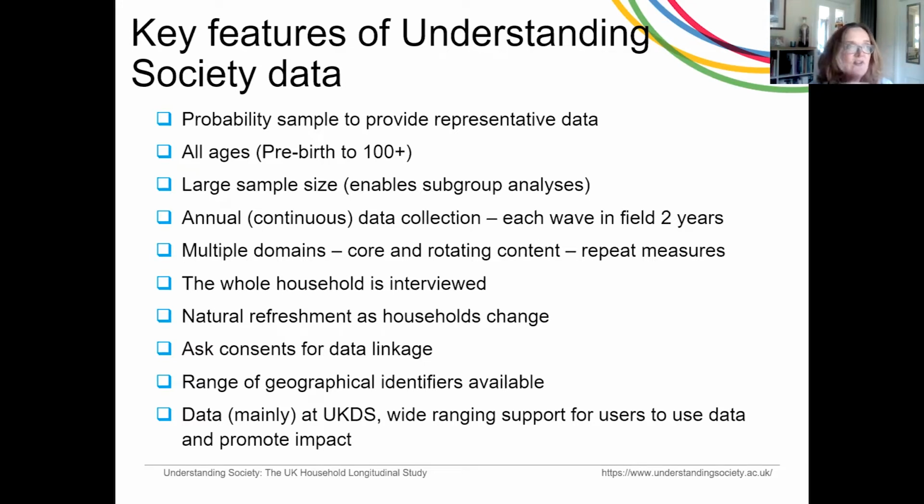I think the strength of Understanding Society is being able to do research that links different aspects of people's lives. As with many multi-purpose surveys, anyone with a real specialist focus to their research will get frustrated that we have only a few questions on that topic. So the value is in being able to combine it with other subjects.